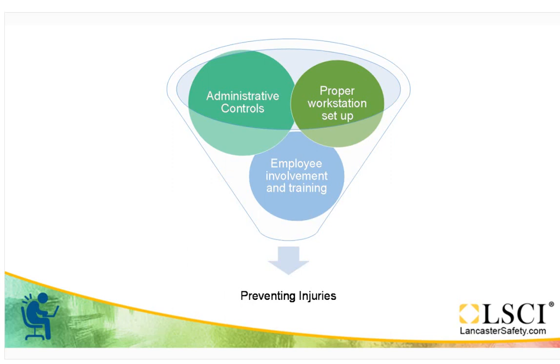Next, we'll go over some preventative measures that we can take to reduce ergonomic injuries. We'll discuss things like chairs, keyboards, and a proper workstation setup that will encourage good posture. There are also administrative steps that should be taken, like fitting the task to the worker and job rotation, and an emphasis on the importance of employee involvement and training.